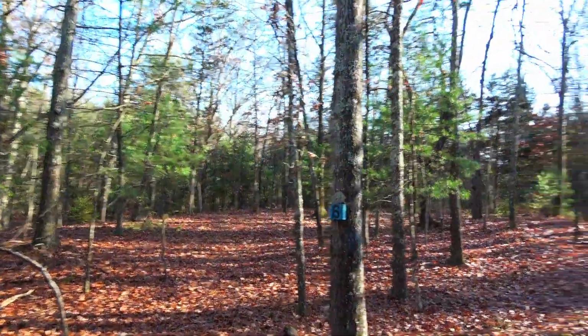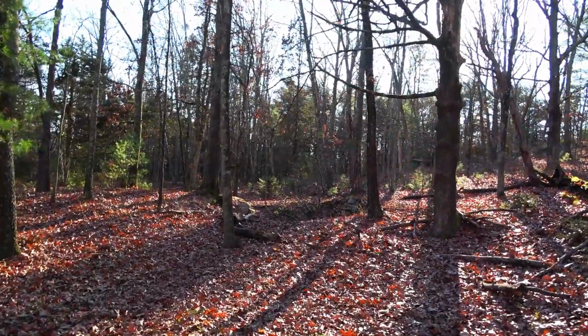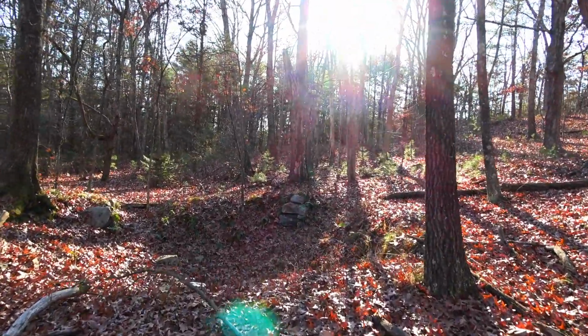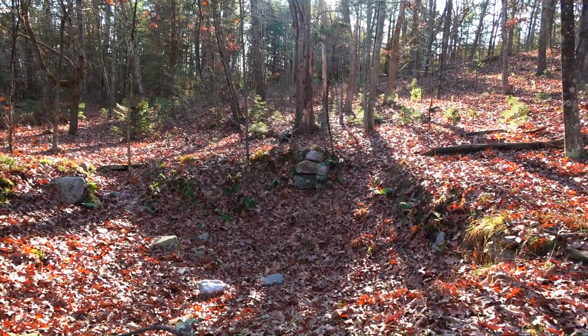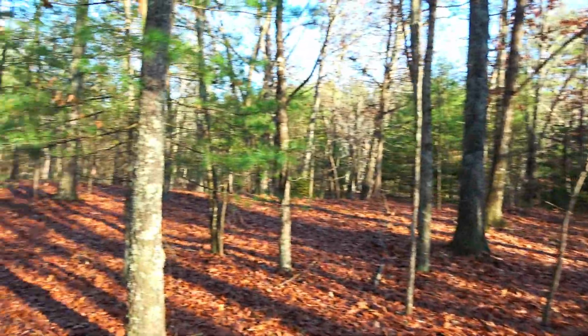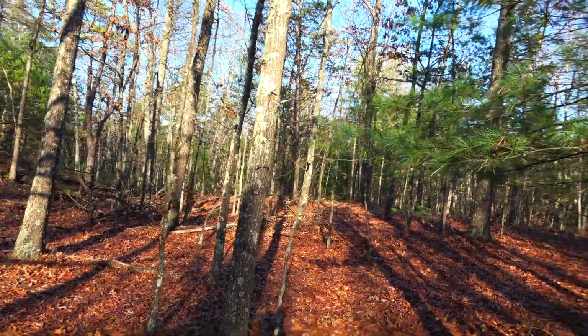Nothing fossil-y yet, but they always have these numbers along here. I'm not sure what those numbers all mean. Looks like there used to be something over here. Guessing there was an old foundation to something. Cellar hole. Alright. So maybe those numbers are marking something.